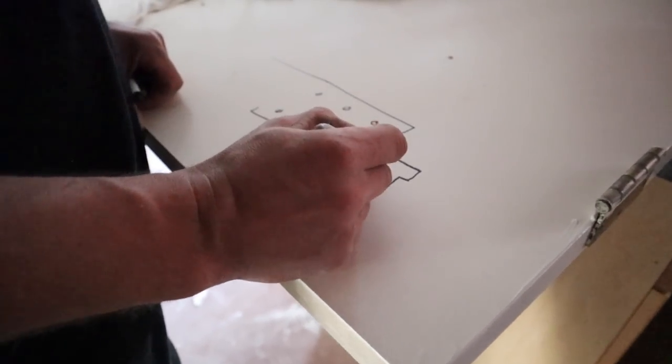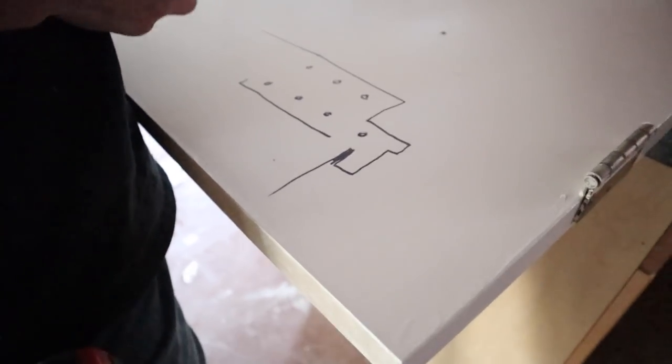2, 3, 4, 5, 6, and then one right there. That's what I was trying to. This is over here by the pantry. Mm-hmm.